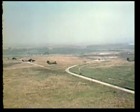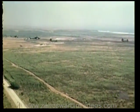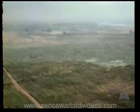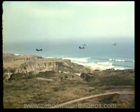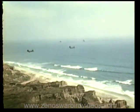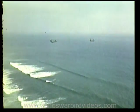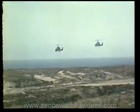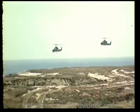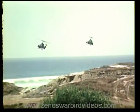The return flight always takes a different route. If the area below is hot, supporting fires may walk the flight back to friendly territory. Again, the Cobras shift deployment as needed to guard against the most likely threat. The escort mission usually ends at the beach. Now, let's look at other Cobra missions as the amphibious assault proceeds.